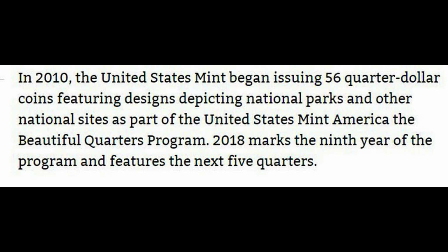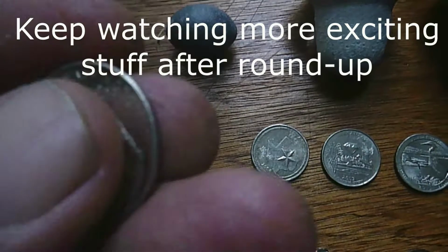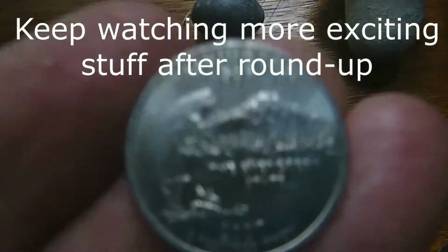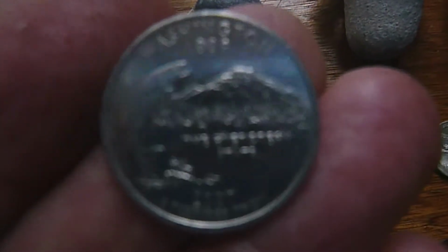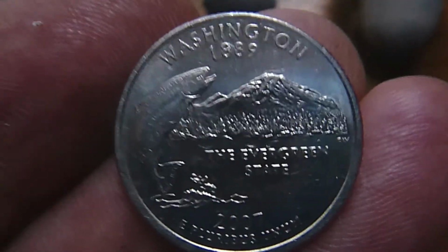So if you read, oh, this is a clip now. I'm editing here at the minute and got a bit mixed up there. If you read this about the 56 quarter dollars, I have found some of these. Well, I wasn't surprised, they're not that old of a coin. That's one there, and that's the Washington, the Evergreen State. That's a national park in Washington.